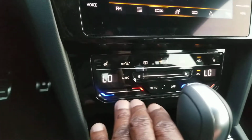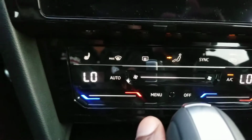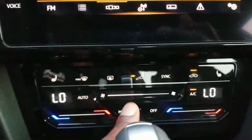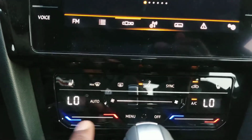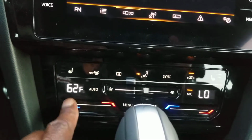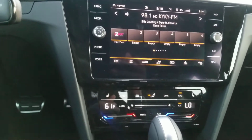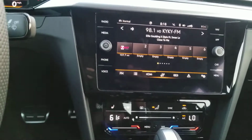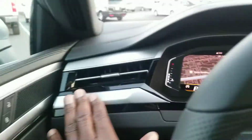Then you do have capacitive touch for your menu, your climate control down here as well. You just slide this little line here to adjust the fan speed, slide across, and then also your temperature. You can go lower or higher just by capacitive touch right there. And then you also have your heated seats. If you go up to the SEL Premium, you're going to get heated and ventilated seats and real leather on those seats as well.